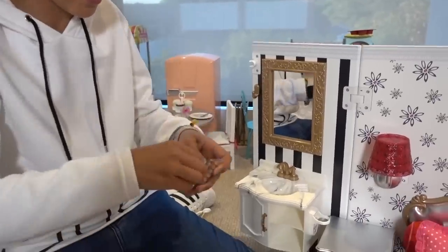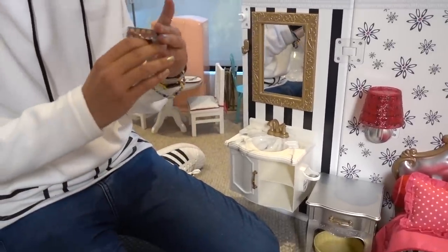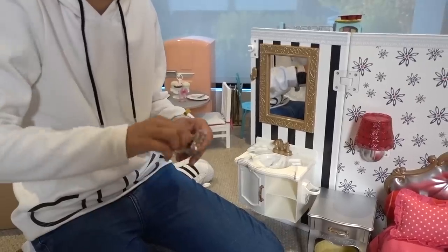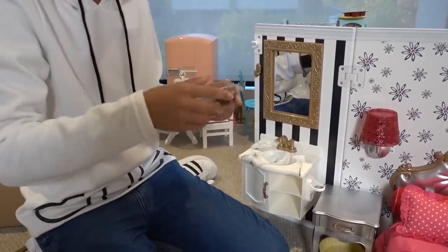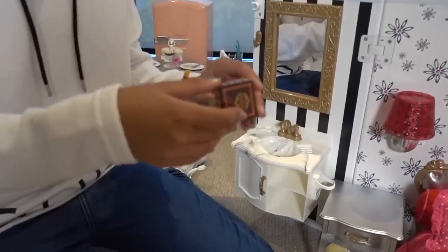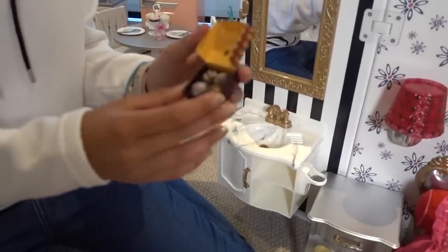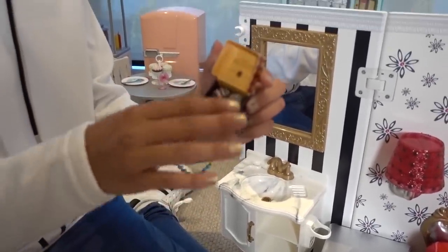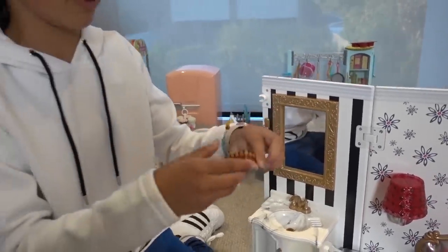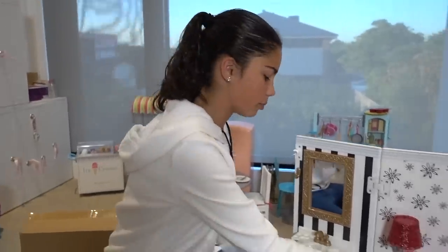Here we have, oh, this looks so cute. Assorted chocolates, oh my goodness. I need to get this open. See, here we have some assorted chocolates. So, how cute are they? They're so detailed. They look really yummy. I'm sure my dolls are definitely going to enjoy this. I'll just put this on the table.